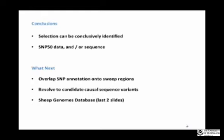But what next? Like these studies, as I said, you can identify regions and genes that appear to have experienced positive selection. It's much harder to actually refine them down to the sequence variant that is the one that causes the phenotypic variant. So to start getting at that, next thing to do is to overlap the SNP annotation onto the suite of regions and come up with candidates. And even this is simplistic because it assumes that all phenotypic variation is the result of protein coding change, which we know it isn't. There's lots of other things in the regulatory regions of genes that have phenotypic consequence, but this is what we can get a handle on, at least to start with. So if we do our job right, we'll be able to resolve at least some of these to candidate causal sequence variants.